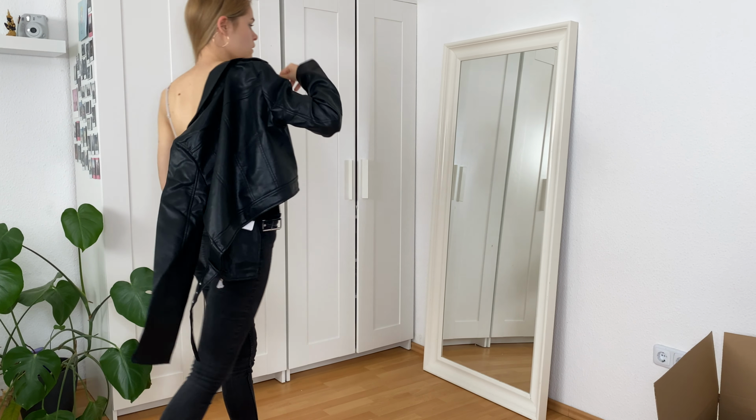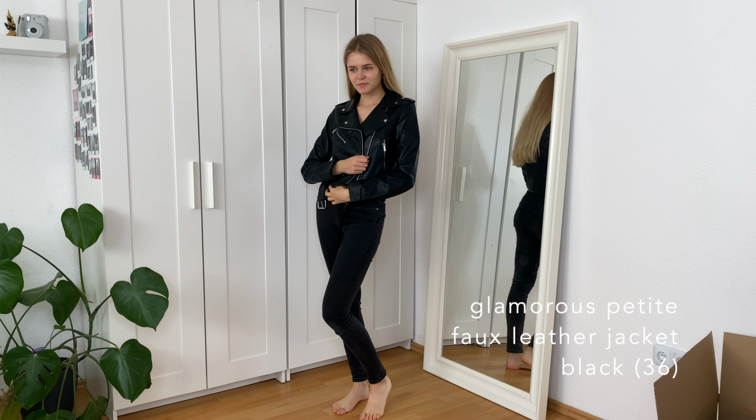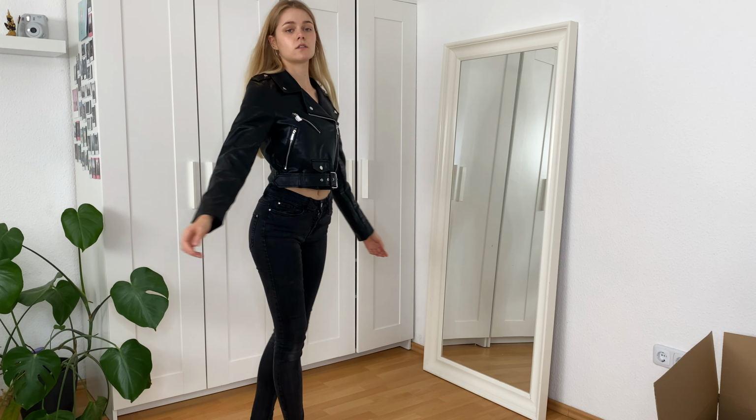This jacket. Ooh, this jacket. Oh, you can tell from my face, I loved it. It felt so nice that I actually thought it was real leather, and it fits so nicely, but sadly it was also just a bit too short, which is why my search for the perfect faux leather jacket will continue for now.